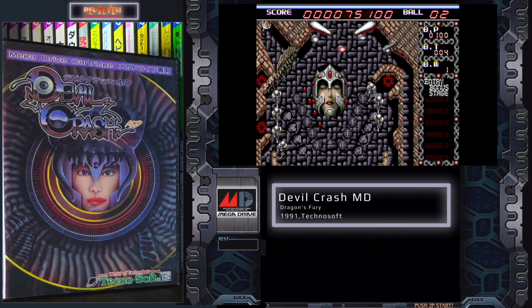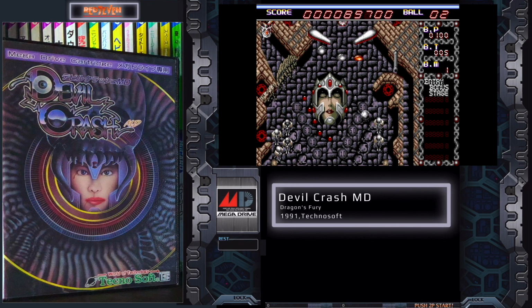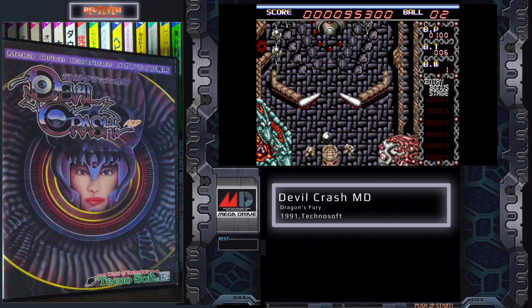I was supposed to be playing Horizon Forbidden West, and I've been playing this instead. But yeah, this is incredible. I love this game. If you haven't got this and you like pinball games, absolute must. Devil's Crush, or Crash. I think it's Devil's Crush on the PC Engine, or on the American version at least. This is Devil's Crush MD.